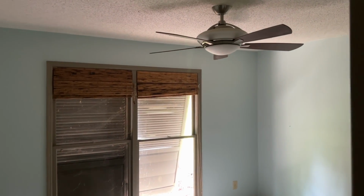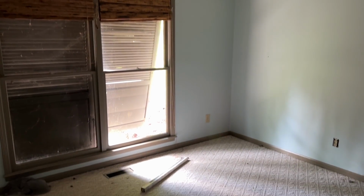We are not tearing down as many walls, which I'm gonna break down for you guys when it comes to those rooms, what we wanted to do, why it was gonna be a pain, whatever else. So let's start back here. This bedroom, everything is staying the same. It's just getting painted.